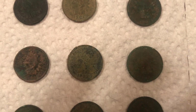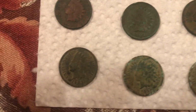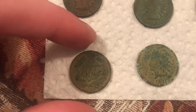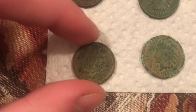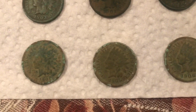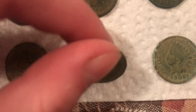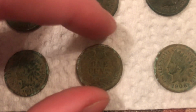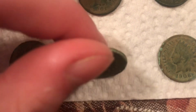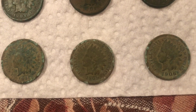I think the 1907 might be the one that's best in shape. I'm not sure. All those pennies are in decent shape because they're newer, obviously. The 1909 is probably the one they made the least of, because that was the year they switched to the wheat penny, so they stopped making the Indian head penny that year. There were only 14 million, which is considered a handful compared to the rest of them.